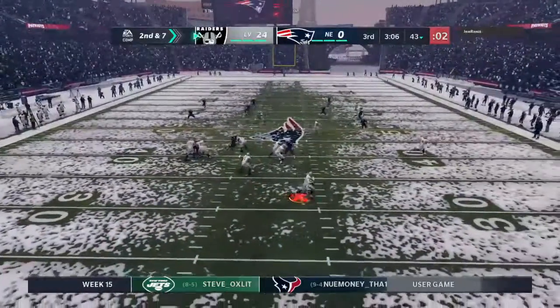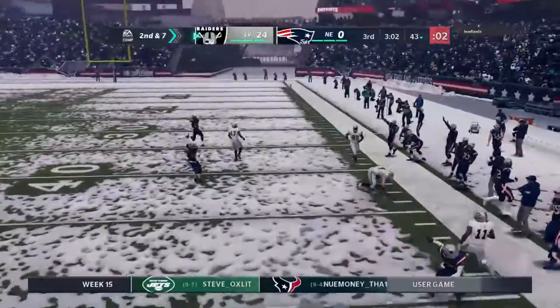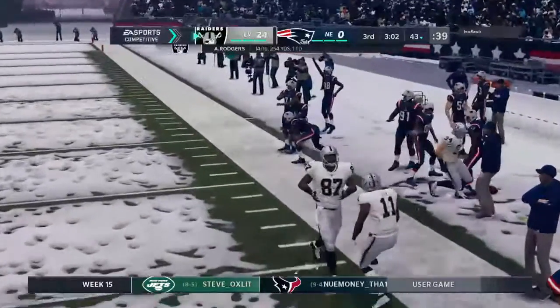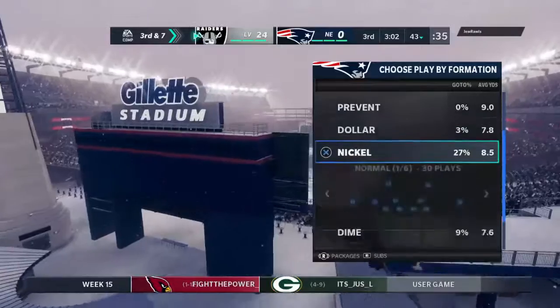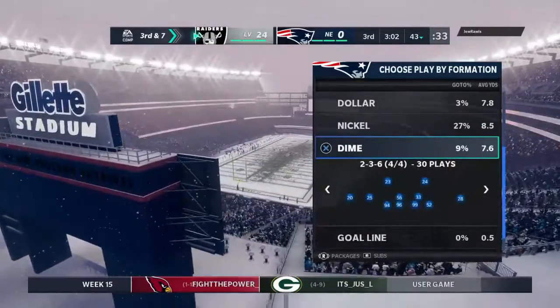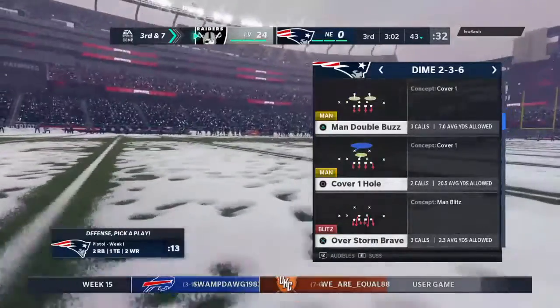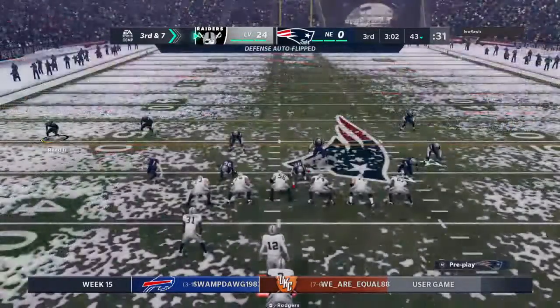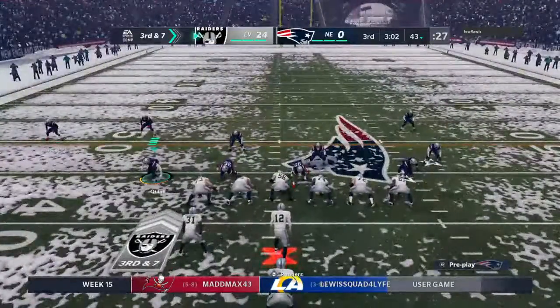On 2nd and 7, Rodgers flush to his right. And this one incomplete. Too much contact to hold on to that one, and it's 3rd down. They certainly did a nice job improvising there, extending the play, hoping someone would come open downfield, but they never did. They head to the line facing a 3rd and 7 following the incompletion on 2nd down.